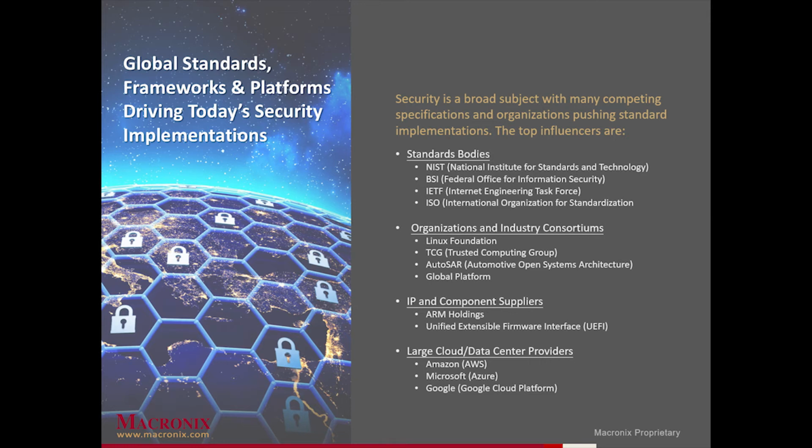is targeted towards. And then, there are security frameworks that are driven by IP and component suppliers. The most well-known and influential processor IP, I think, is ARM Holdings. And ARM has produced a security framework called the ARM Platform Security Architecture, or PSA, along with associated IP, design tools, and software systems that are rapidly being adopted. And so terms like TrustZone are well known by most embedded designers. And they're single-handedly driving de facto standards and standard security implementations for the embedded industry.